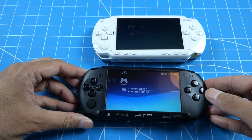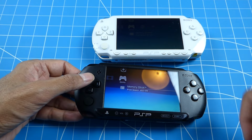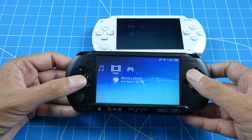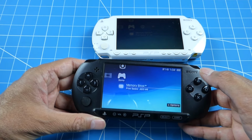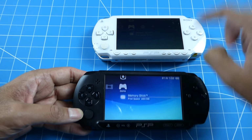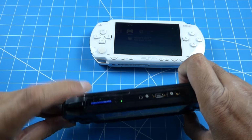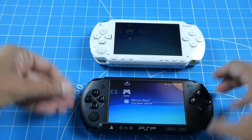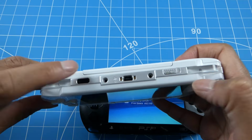Now, compared to the original PSP 1000, the E has twice the amount of RAM at 64 megabytes. However, this PSP is a budget model, so it's missing a few bits of hardware. For one, the speaker is mono compared to the 1000's dual speakers. Also, the infrared port is missing at the top there, which you can see here is on the 1000.